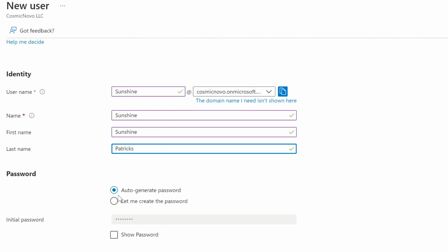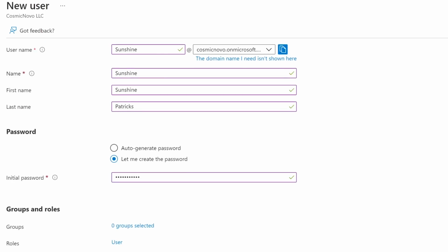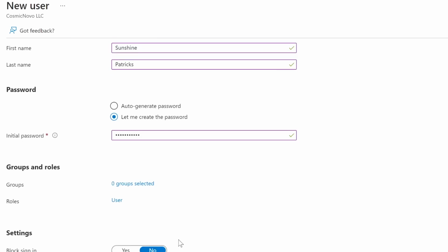Okay, and then we're going to auto-generate password, or I can just create a password for her and just tell her what it is. So just for the fun of it, I'm going to say this is her password, which by the way is password 123. Very weak password, but that's okay. Let me know if you guys can log in to Teams with this login, by the way. Password is password 123. No caps.